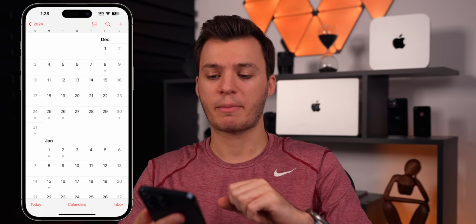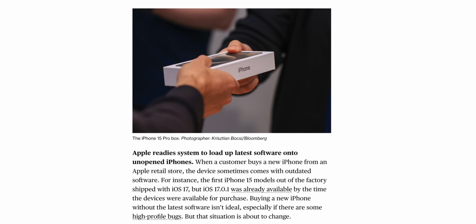But anyways, let's talk about some of the latest Apple news now, because not a ton going on when we have the full release of 17.1 coming up in just a couple of days. So the first thing I want to talk about is this really crazy new way that Apple plans to update brand new iPhones that are still sealed in the box.